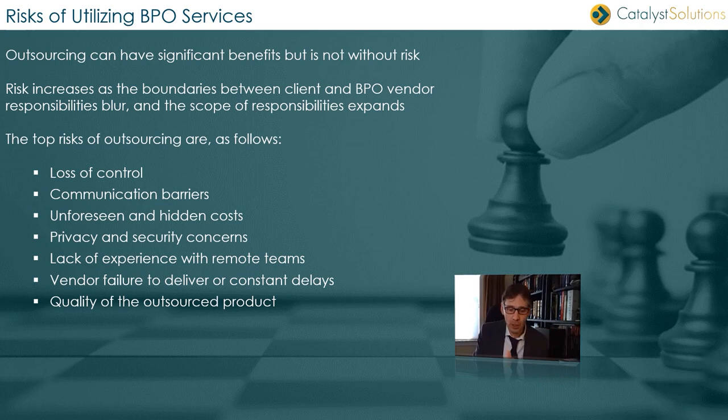Constant communication with the vendor. You have pre-established metrics in place. You have service level agreements in place. You tie the vendor to financially based service level agreements, right? You must process my claims at a 99.6% accuracy. You must process my claims at a throughput level of 10 claims per hour. If you don't, we will then deduct X percentage of your PMPM revenue from our payment to you.